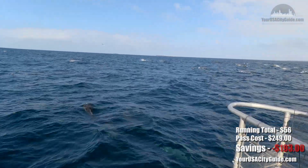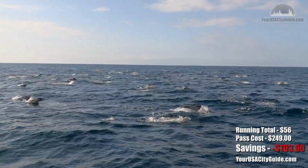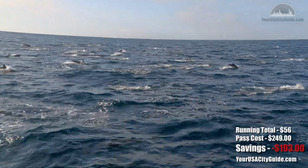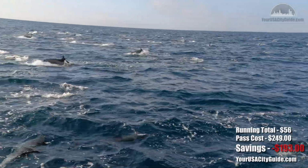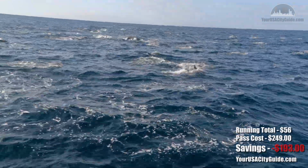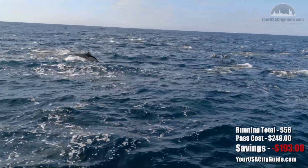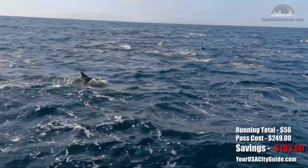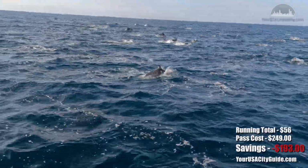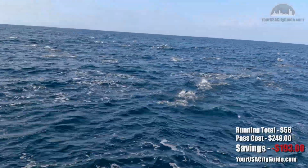As you can see, we didn't actually see any whales, but we managed to hit a pod of nearly 1,000 common dolphins, and they were just all around us, breaking the water. It was absolutely stunning. The tour itself was really nice. We got free drinks included with the pass. We paid for an upgrade, so we were on the top deck, which was amazing. We got better views, we got to speak to the captain, and overall, it was just a brilliant experience.